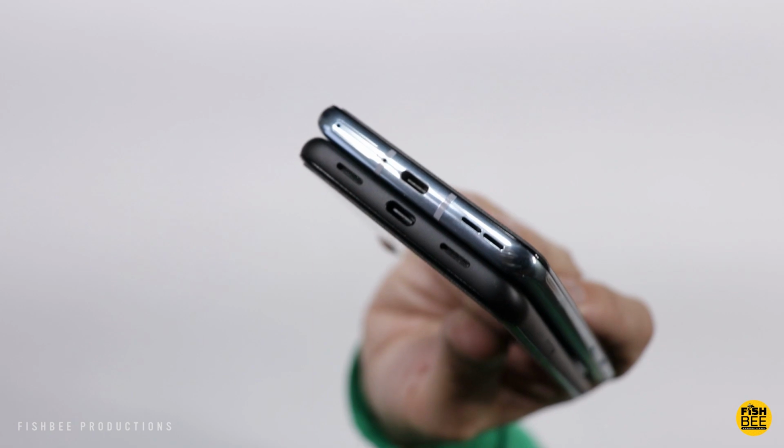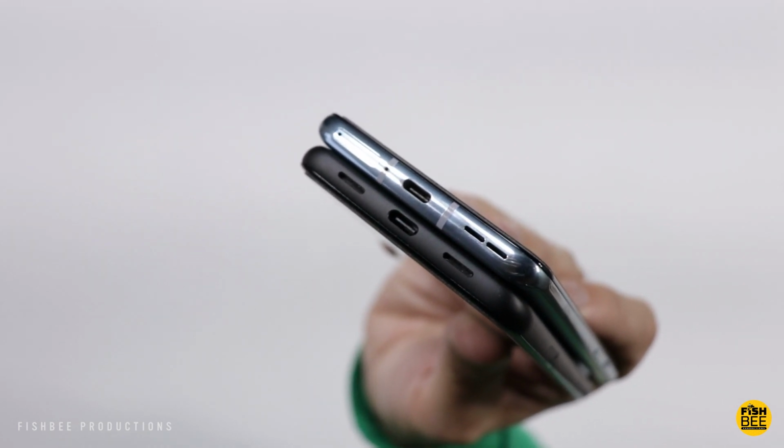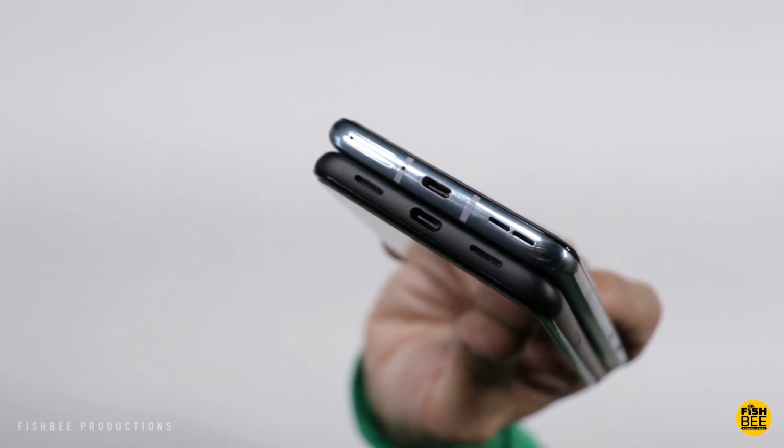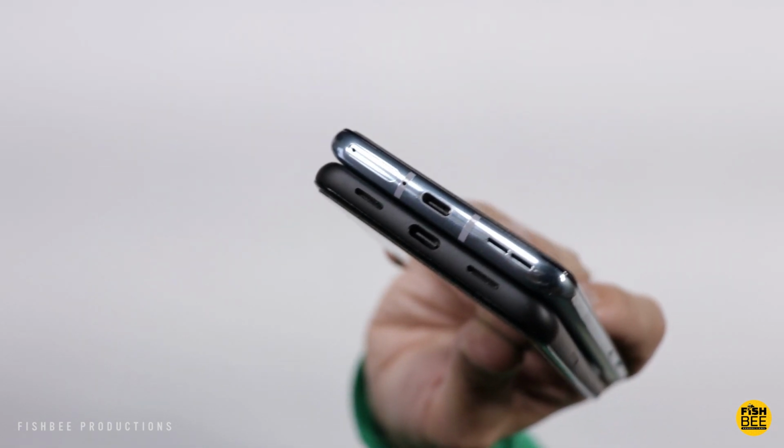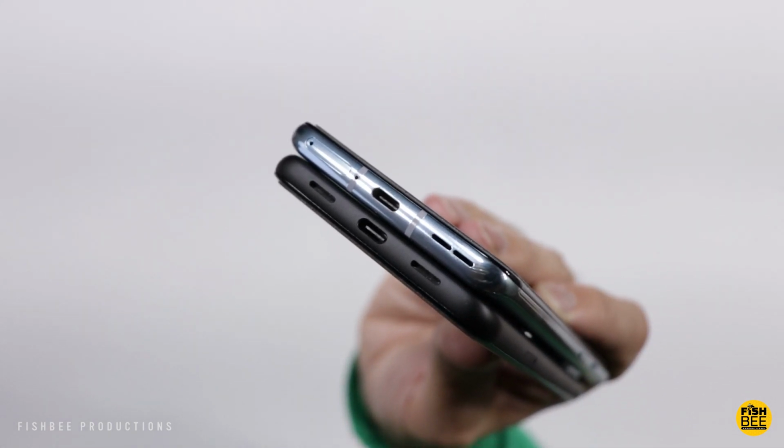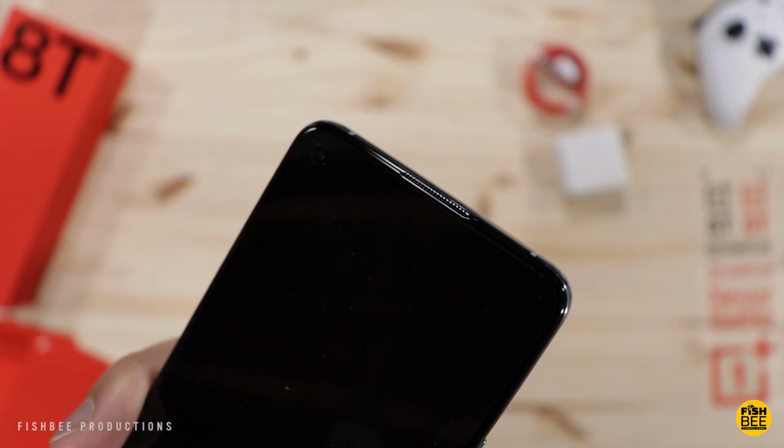Now the speakers on these are really nice on both. You get a speaker by the earpiece and at the bottom of both phones. Let's face it, this is how it should be on all phones. They're both nice and loud, pretty well balanced too since they're on each side.